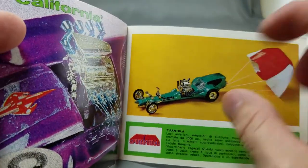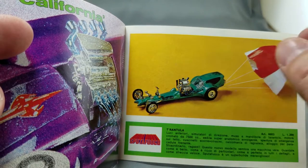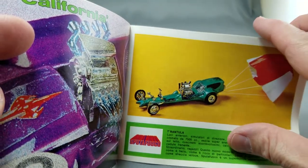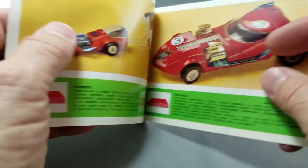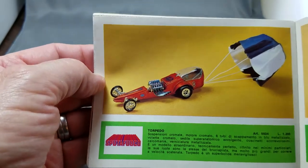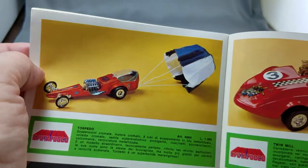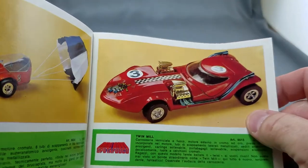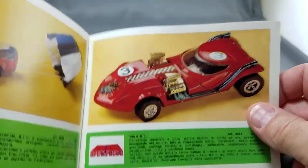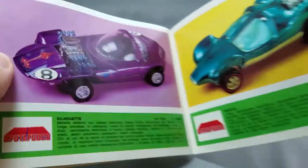Hard to get a really nice one with all the parts because these things come off, these front wheels are real fragile, and then there's, I think, even another couple of things up here. Very, very fragile pieces on that guy. Here's the Torpedo Dragster, not quite as fragile, and it seems to be more common than the Tarantula. Comes with the parachute there, pretty neat. Here's the Twin Mill in red. Twin Mill in red, I got a couple of those over here, I think. Twin Mill in red, Twin Mill in green. I really like that model. Giant Twin Mill, who doesn't love that?